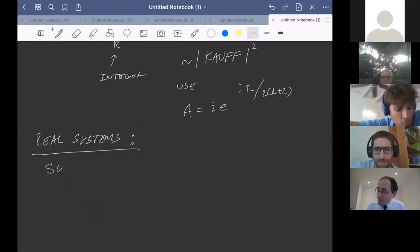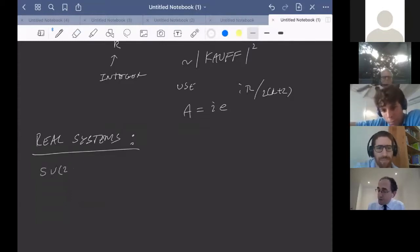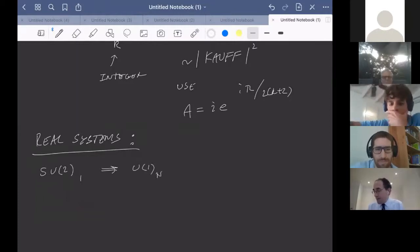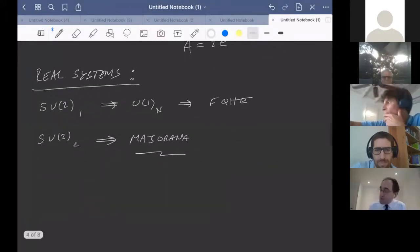So let me just make a list of SU2. Well, SU2 level 1 is the simplest case. That's similar to a U1 level N abelian gauge theory. So most fractional quantum Hall effect fits in that category. SU2 level 2, there's everything that people call Majorana systems. Most of those are very closely related to SU2 level 2. There's some examples of these.